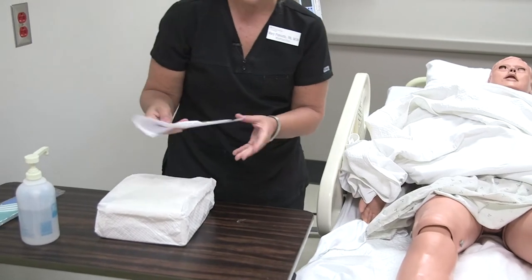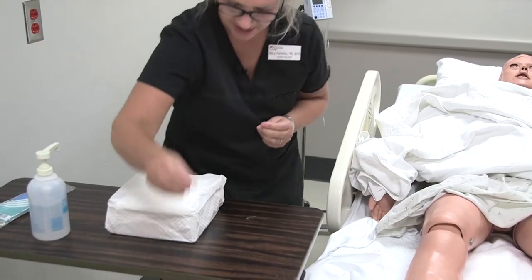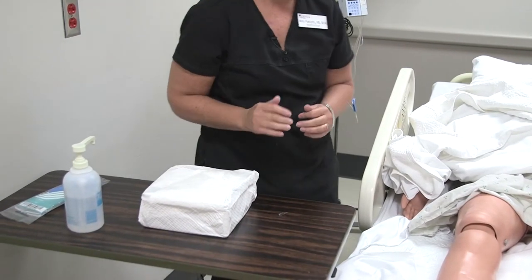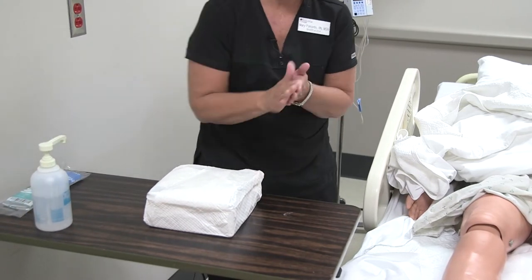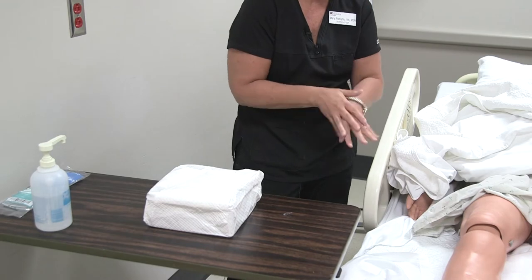This you don't necessarily need, but if you want to read that, you can. We have a 14 French, which is a very common catheter size. All right. Just going to wash my hands before I open the sterile field.